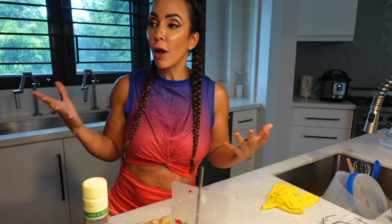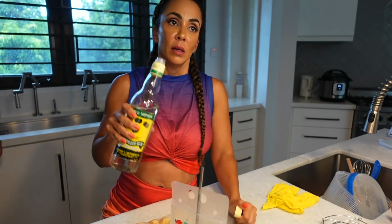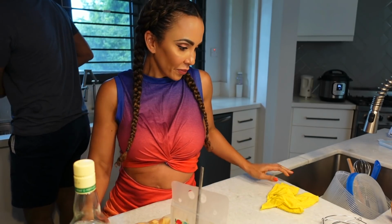We have never cooked curry goat before in our life either. You never seen me cook curry goat yet. In the 3 years I've been with Scott, he's never cooked curry goat. You will never see me cook curry goat yet. I cook curry goat all the time. Who taught you how to cook curry? The same person who taught you how to speak patois.